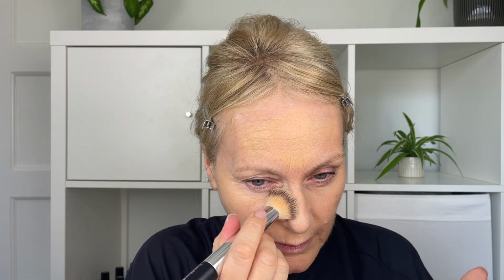And now I am just going to apply with the brush. And the beauty of this brush is that because it's got slightly stiffer bristles, you can really brush the products and stipple and buff so that it looks really, well, hopefully airbrushed, really easy to use. If you've got the right colour, you shouldn't need to go down the neck, but because I'm going to be wearing my hair up, I'm going to make sure that I bring it to my ears properly.